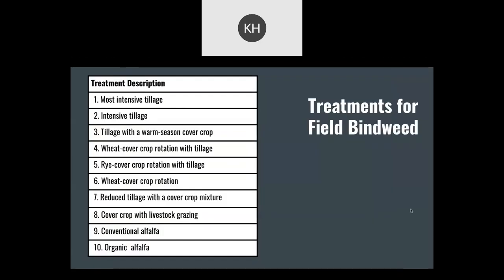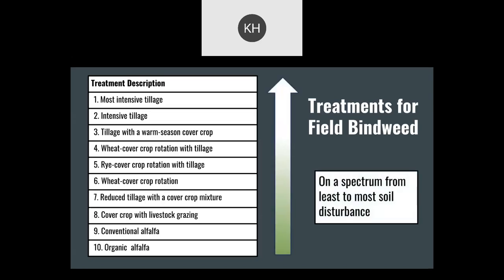To accomplish this, they set up 10 different cropping system treatments for this study, and they were organized on the spectrum from least to most soil disturbance. So at the top of the soil disturbance spectrum, you have two treatments that utilized frequent and intense tillage options, as well as a fallow. At the lower end of the soil disturbance spectrum, with the least amount of disturbance, you have both conventional and organic alfalfa. The conventional alfalfa being sprayed with glyphosate in the first year of the study.